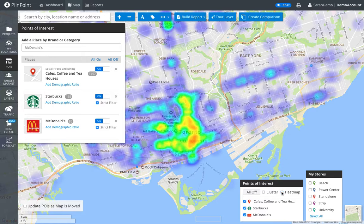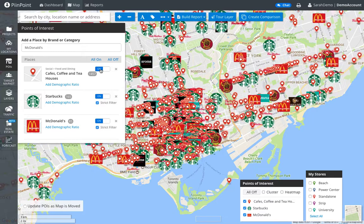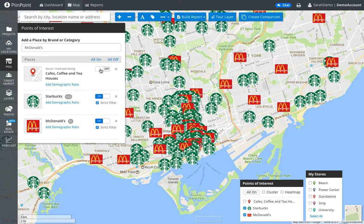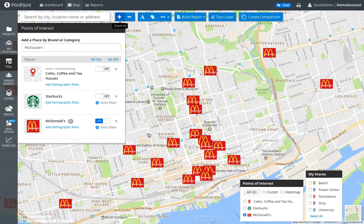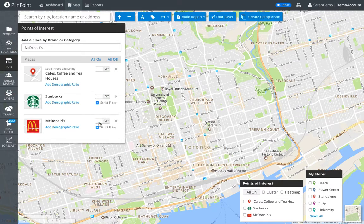So I'm going to turn this off for now, and we'll actually toggle off this POI category too, just so that we see a little bit less information. And we'll close off the McDonald's as well and speak to our final product improvement that we've released here.